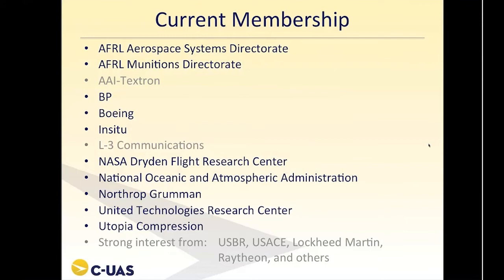Here you can see our current membership. We have 2 directorates of the Air Force Research Lab. We have had AAI Textron involved. BP, which is British Petroleum, is a member of our center. Boeing, In Situ, which makes the ScanEagle aircraft. L3 Communications has been a member.